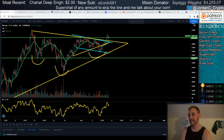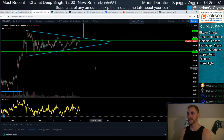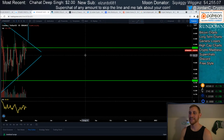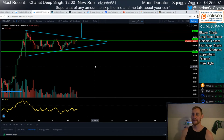Squiggy wanted, let's look at Cosmos. I think we just looked at it, didn't we? Hey, let me double check. Yeah, Cosmos, Squigs, still in the symmetrical triangle, right? So we're waiting on that breakout. We've gotten 3 touches on the bottom, 3 touches on the top. So it's a confirmed pattern.